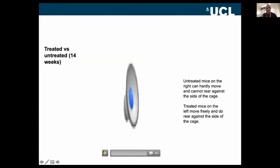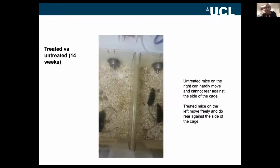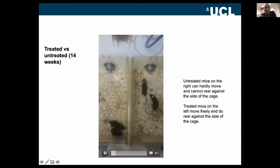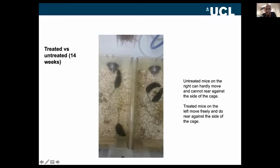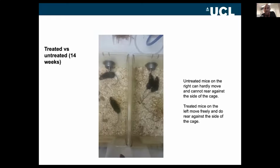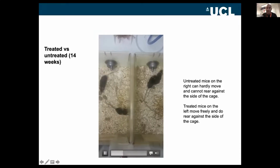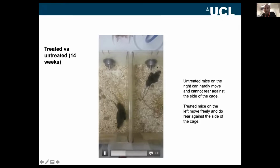Now, what I want to show you is a video, so you can see what we see in the cages of these mice when we treat them. On the right, you can see mice which haven't been treated with gene therapy, and they don't move much. They're having real problems moving around. They can't move their back legs. They've got neurological problems, and so they're sticking together and they'll stay there because they cannot move anymore.